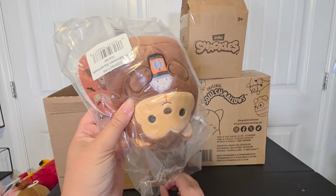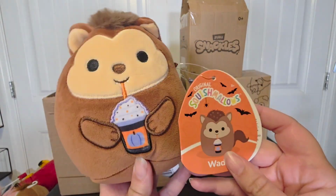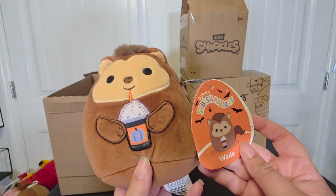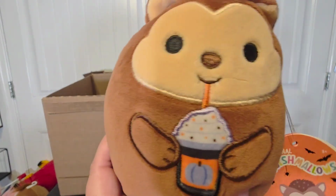Next up, we've got a little baby Wade. I love Wade, and I already bought this one in a larger size, but I could not resist the chance to get the 5-inch with his little pumpkin coffee, icy, maybe a frappuccino.